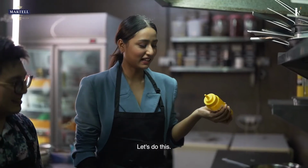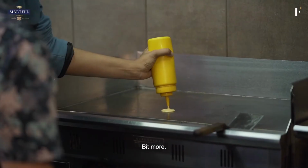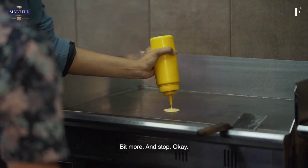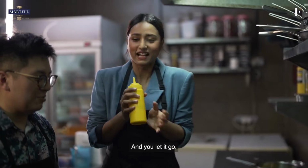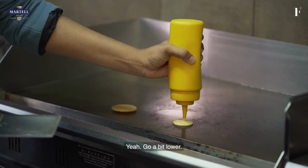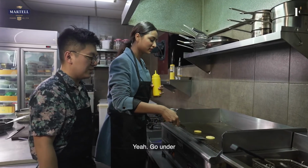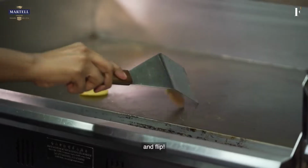Let's do this. Make sure your thing is straight. A bit more, and stop. Okay. And we let it go. Again. Go a bit lower. Okay, I came twice. Go under. And flip.